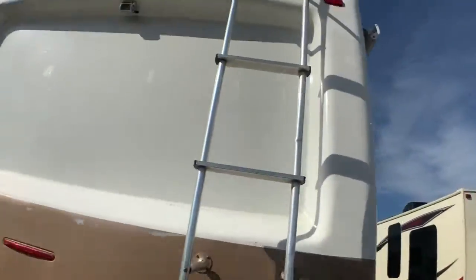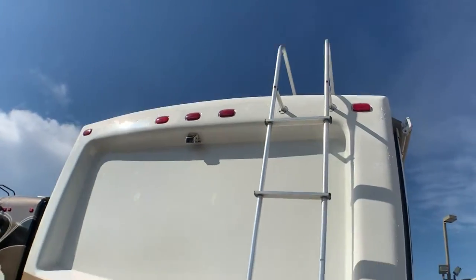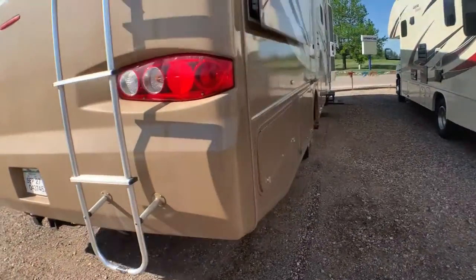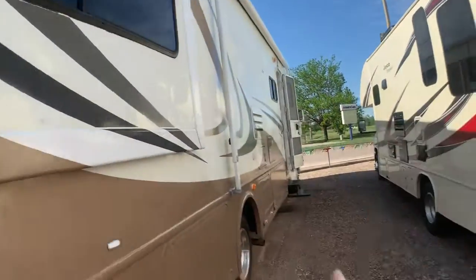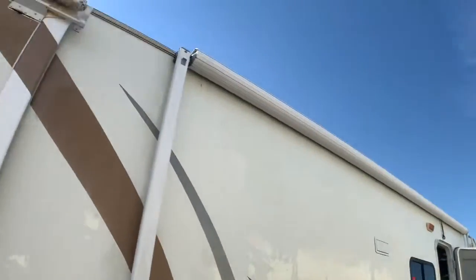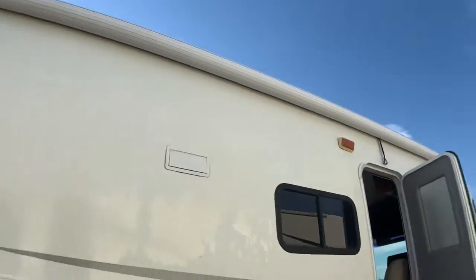There's a ladder rack to get up to the top. I bet you can see the world from up there. My God, this thing is huge. Slide out, we don't have the slide out set out right now. There is an awning. Gosh, that's a big awning.